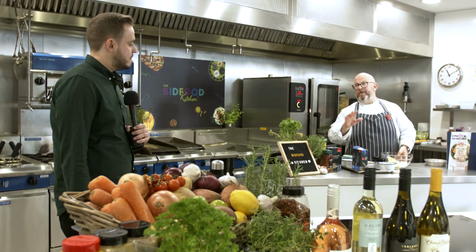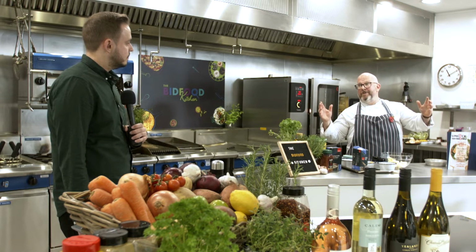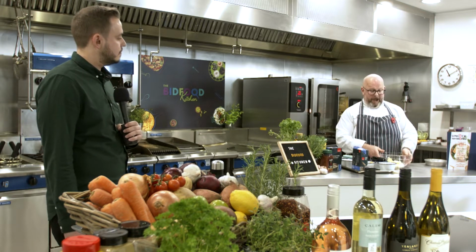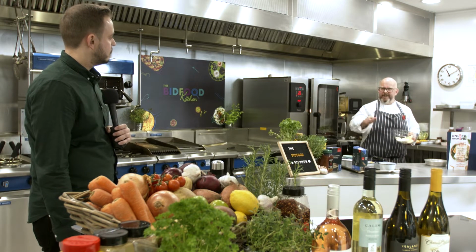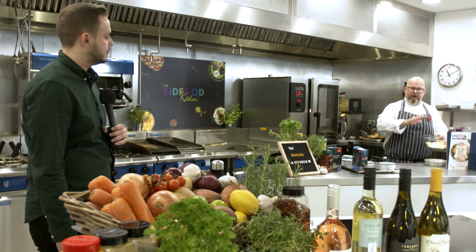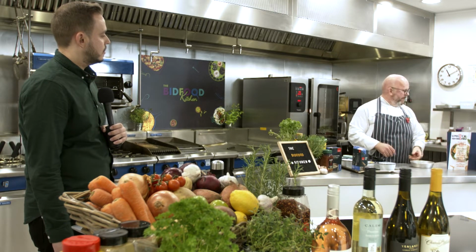You can actually steam the mashed pellets covered in a tray if you've got a large amount of mash that you need to do. Smaller amount of mash, you can pop it in the microwave, no problem. It's difficult in the pan because you have to keep on stirring it, but it can go covered in a tray into a steamer, and then you can do a large amount of mash there.